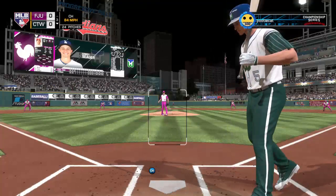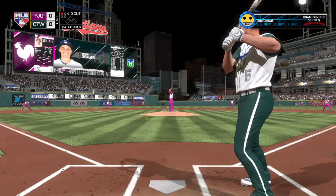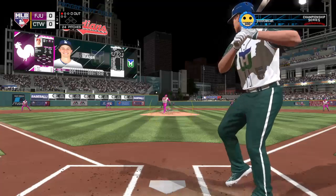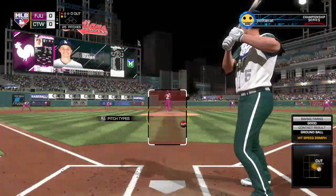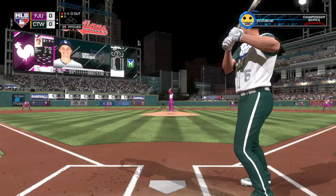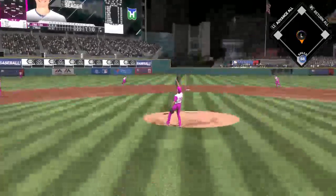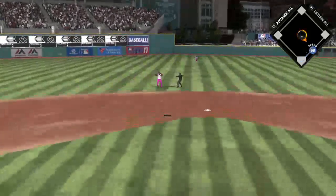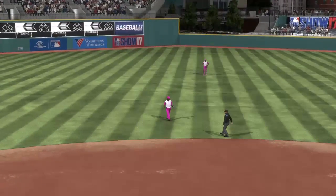Off speed pitch in the dirt as he takes it for a ball. The windup and the 1-0 pitch. Turned on down the line, but a foul ball. 1-1. Ready with the 1-1 pitch. And this is popped up. Back behind second. Rollins is there for it. And he hauls it in for the first out of the inning.